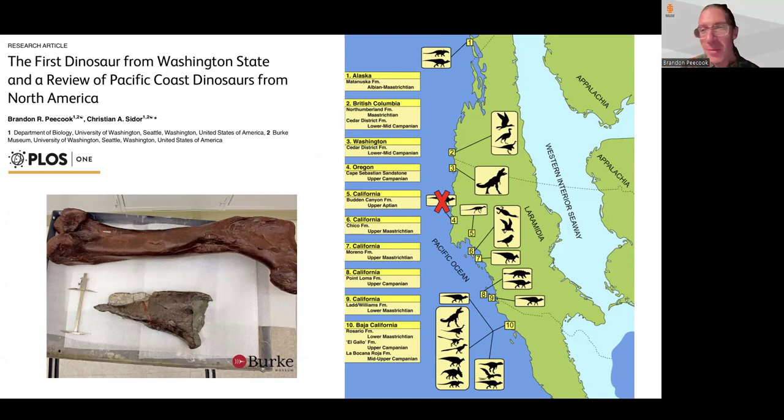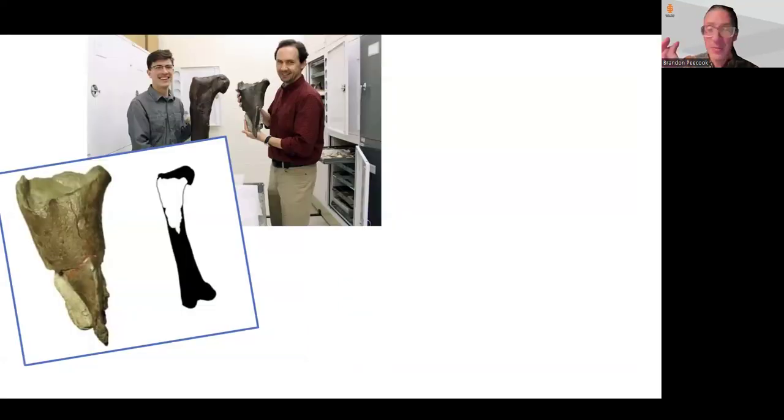You can imagine everybody in my museum, the Burke at the time, was beside themselves. It took a long time to prep the bone, and eventually, when the PR people heard that we were just kind of working on Washington's only dinosaur, they all lost their minds and it became kind of a big thing. So we did a big press release when it came out. So there's me with much shorter hair 12 years ago. And that's Chris Sidor, who's curator at the Burke, co-worker formerly of Liz Nesbitt, who just spoke with you guys, I think, last month. And there they are, the Daspletosaurus from Canada, and then our bone that's very similar from Washington.